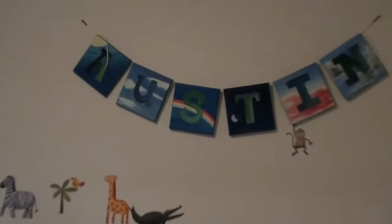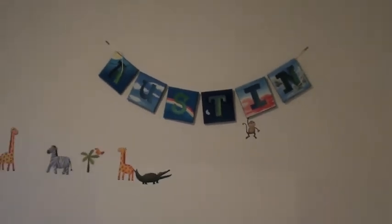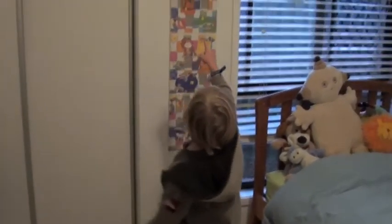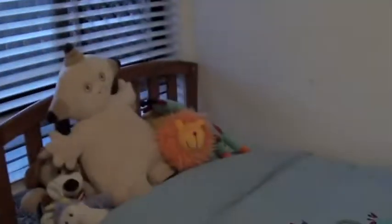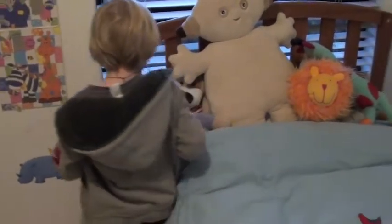One, two, three, four, five, six, seven, eight, nine, and there's ten, eleven, twelve. And that's your height chart, isn't it? And we've got some toys. I've got forty animals. Wow, that's a lot of animals.